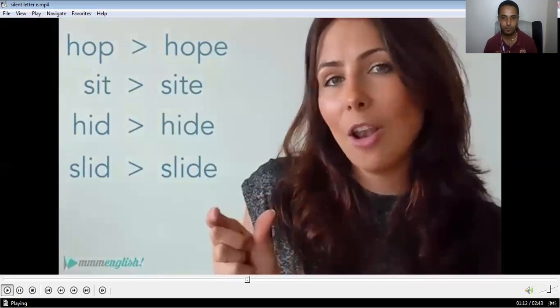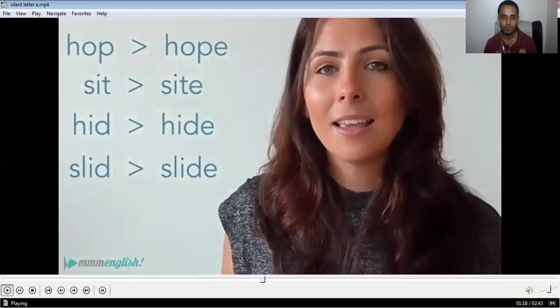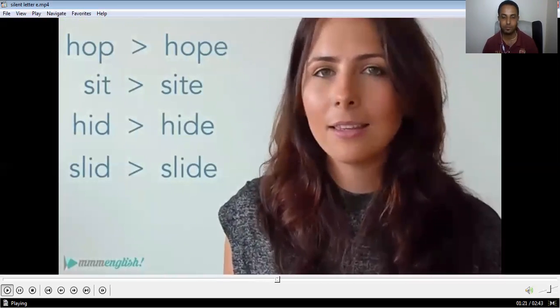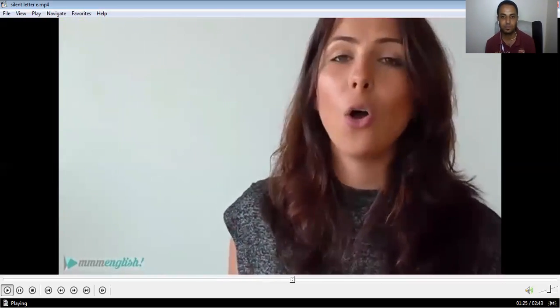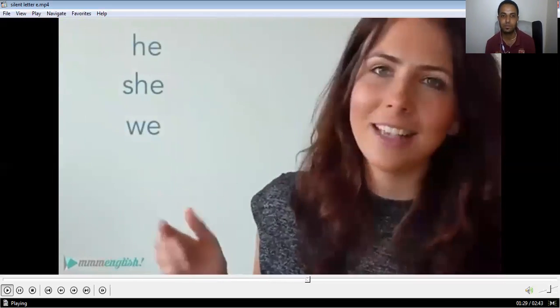So see how the E at the end, although it's not pronounced, is affecting the vowel sound before it. It makes it longer. So hid becomes hide. But if the E is the final letter in the word, but it's the only vowel sound, then it needs to be pronounced. Like in these examples.